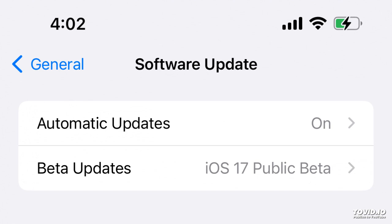There's also a new standby mode. So if your phone is locked and you're charging it, you can have it on its side, and it'll show all the widgets and all your stuff. I have not tested that out yet, so I can't say how that has played out.